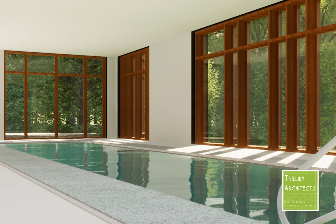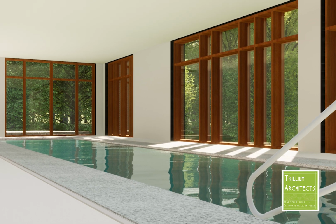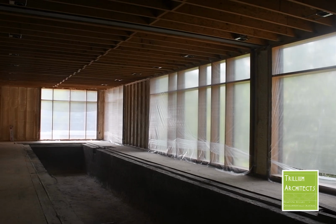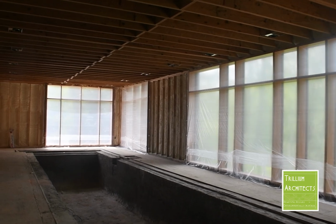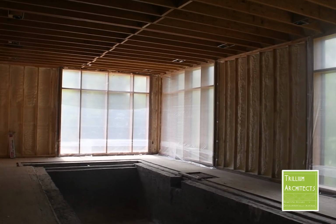The inclusion of an indoor lap pool is a unique feature. We're treating the natatorium, or the pool room, as basically a separate building. So it is air sealed, conditioned, and insulated to be completely separate from the house, even though you can walk right into it from the basement.